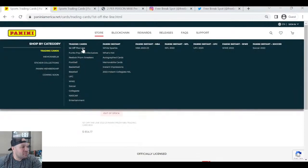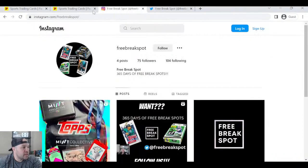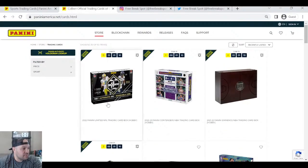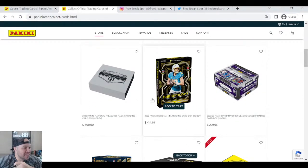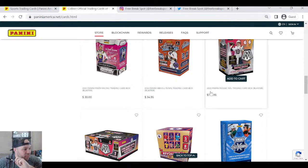We don't got any more first off the line this week, but they could always add something. What is today? Tuesday. So by the end of Friday, we will have more first off the line stuff coming up. We got some good stuff coming up. This is all the regular releases. We still don't got prices on any of this stuff. This is all the stuff that we bought the last week. It just keeps coming. 414, that's not bad. It should be a little bit lower. These blasters should be. Come on, Panini.